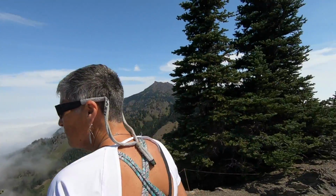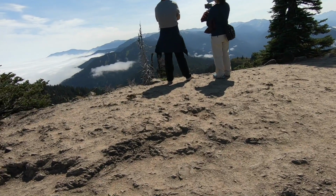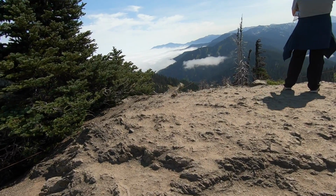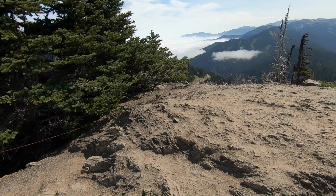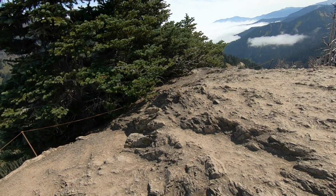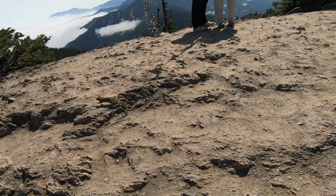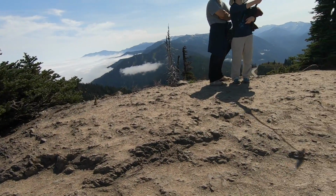Okay, we hiked up to a place called Sunrise Point. There's a little alpine squirrel right there. And lots of butterflies. He's watching us. Little guy. Hey, buddy. There you go. Don't get too close, but don't be camera shy either. Alright, that was close enough.